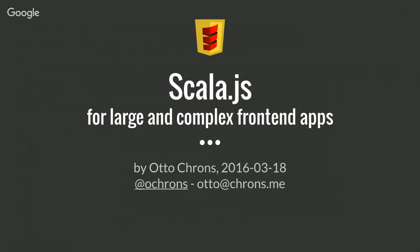But otherwise, I think the comparison between Node.js and Scala is the more relevant thing, that you would be using Scala and some of the Scala backend libraries in comparison to Node.js. So Scala.js has been primarily designed for the front end applications.